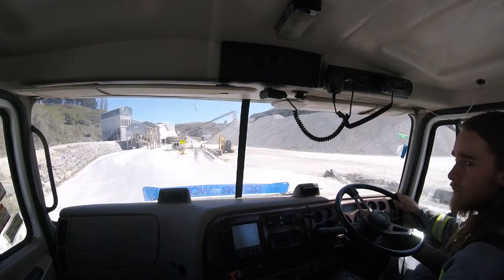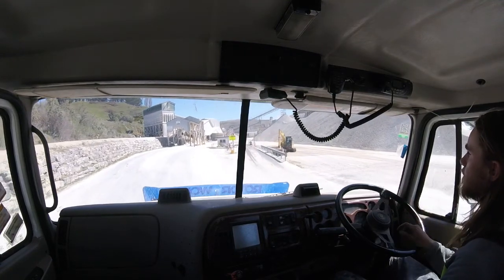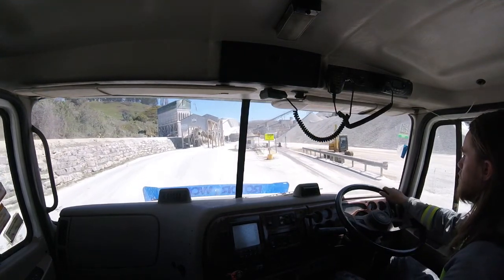We've actually got to drive through the whole site and over to the quarry where they've dug out a bit of a hole for us, and that's where we'll be tipping off our load.